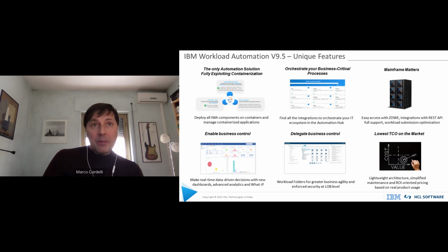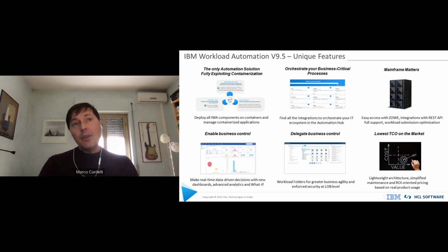Then another strong point of 9.5 was the delivery of this feature called workflow folders that allow our customers to manage the concept of line of business in their organization within our definition. So they can organize their database objects in folders, in a hierarchy of folders, where also security and monitoring filters can be based on these folders. So basically, it's a way to support a multi-tenant environment within one product installation. This is particularly useful for customers who are using our product to manage their own customers. They can even look at their workloads separately without seeing anything else than what they are allowed to.